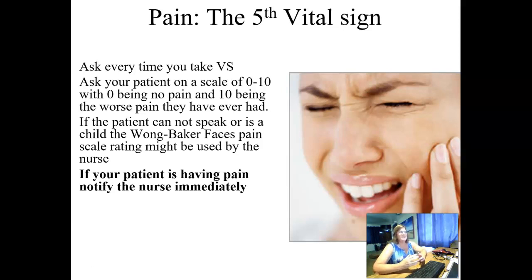We want it on a definitive scale, because if you just say they're in a little pain or a lot of pain, that can mean something different to everybody. When you put a distinct number value to it, then when the nurse gives them pain medication, or you're doing comfort measures to help take care of that pain, you can actually determine if it's getting better, if the pain scale numbers are getting lower. If it's not, then they need to rethink the way we're treating the pain and maybe do something different.